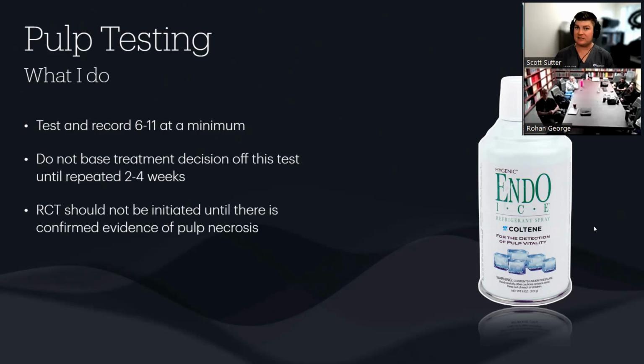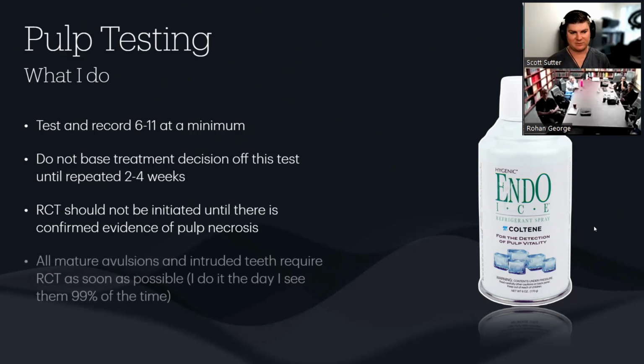With other cases, and this is, did anyone see the video I posted last week of the kiddo with the pulp cap? It's fine if not. That was one of the most common questions: when will you do the root canal? And my response is hopefully never. Until it is proven to me that the tooth is dead, try to keep it alive as much as possible.